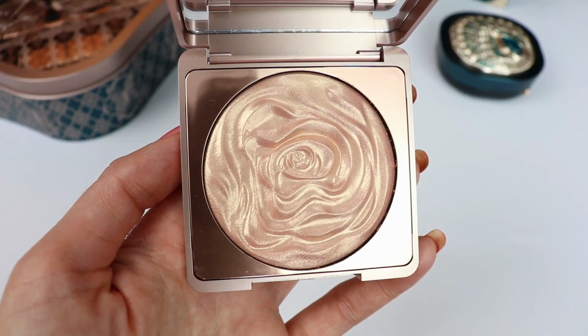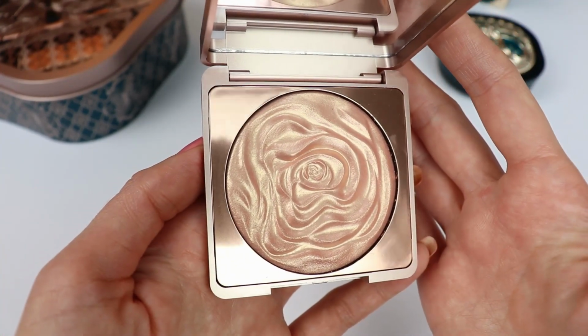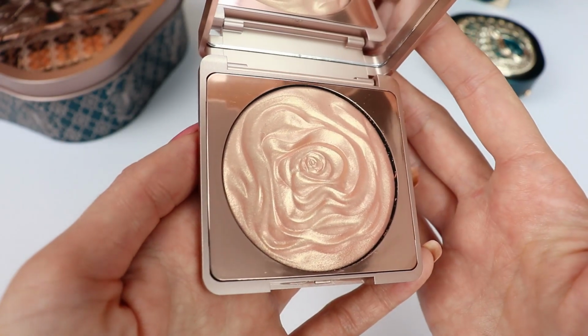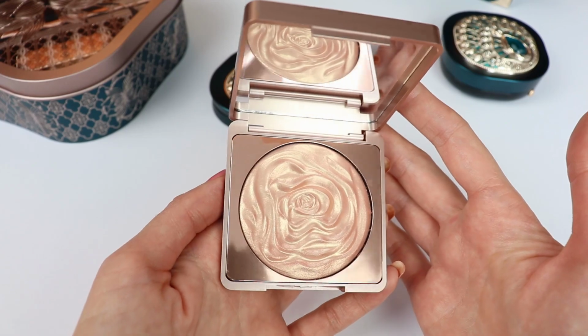I think that this one is going to suit all skin tones because it is very finely milled. It doesn't emphasize pores or fine lines. It is a very, very beautiful product. Definitely one of my favorite highlighters and one of the best highlighters that I have. You can see the glow here.